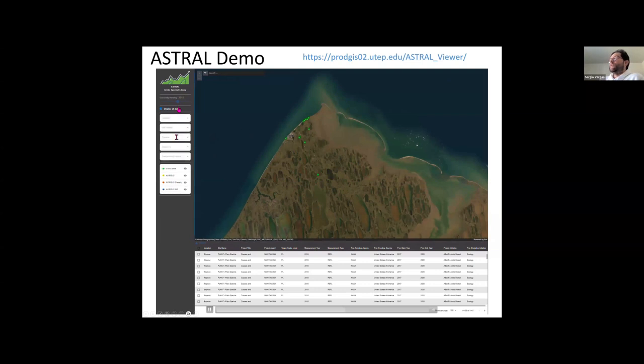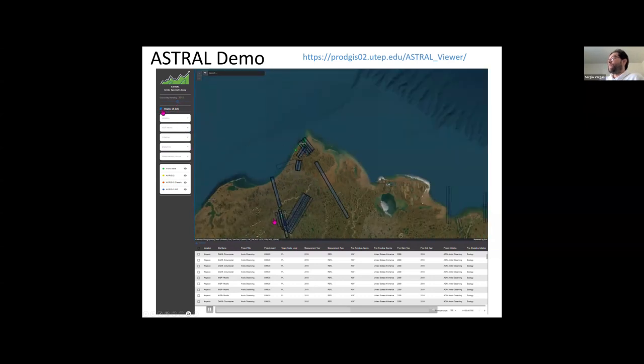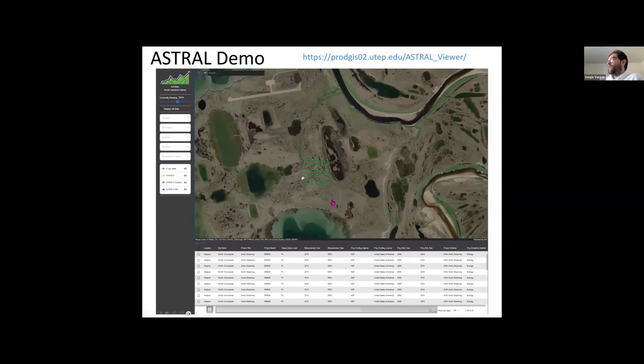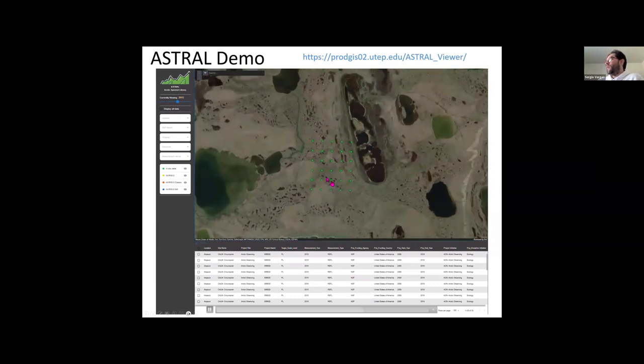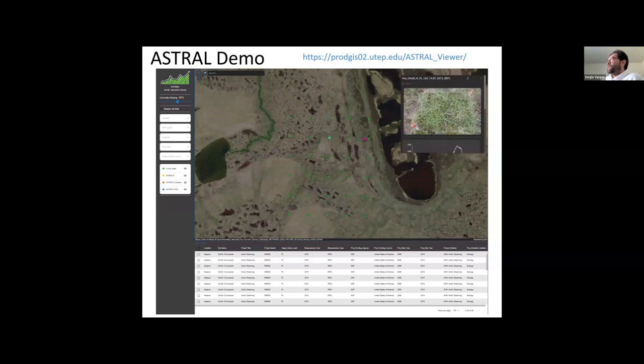We can filter by year. Here we're showing data for Aqua. You can click on the points and you'll get pop-ups showing metadata for those particular records, and also interactive maps and images showing examples of what the reflectance represents.